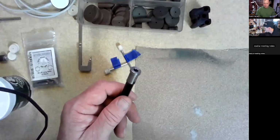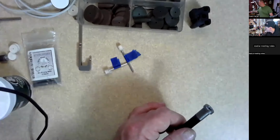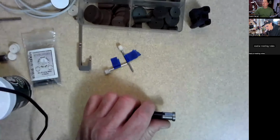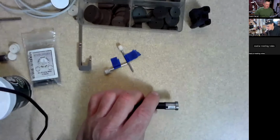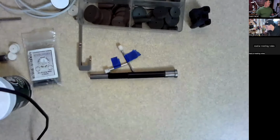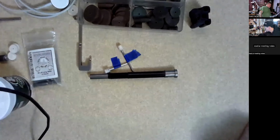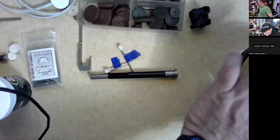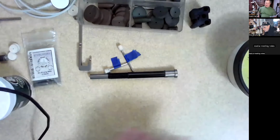Yeah, I wasn't even trying. I was trying to figure out what they even sent me, whatever came with that. I was like, is this what everyone's been talking about, like polishing compound? In fact, I'm actually probably going to use this instead.